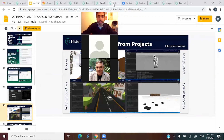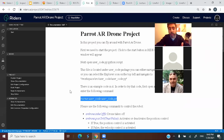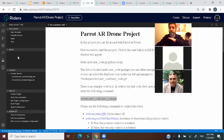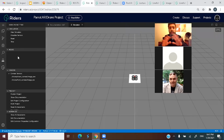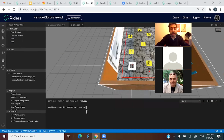All are possible. For example, here I have opened this project. This one is, for example, a Parrot Bebop drone. So this is a ROS-based project. As I explained, for high schools, we just bridge the gap between ROS and the simulation, so that you don't need to put any terminal type of code or anything, but there's this flexibility here.